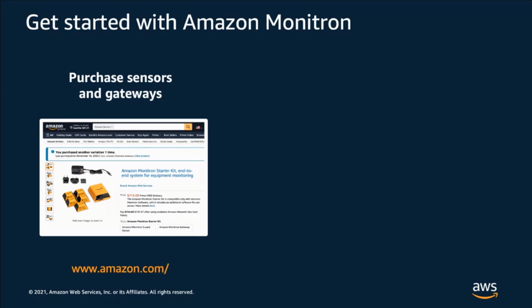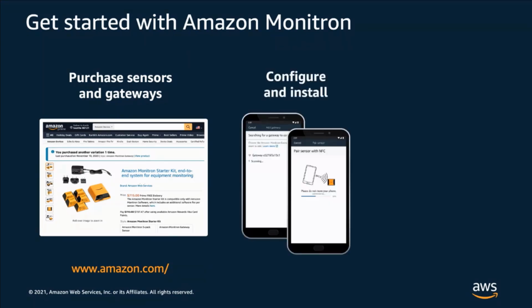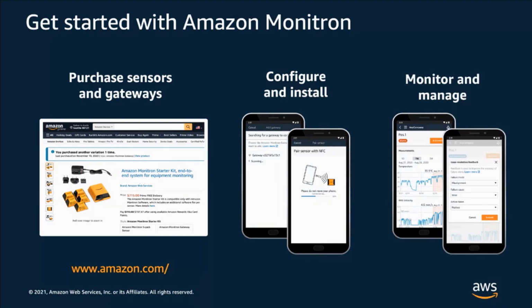These sensors and gateways are available on Amazon.com in the US and also on the European marketplaces, namely France, Italy, Spain, Germany, and UK. Once these sensors and gateways are received, you can use the Monitron app to set up these devices and physically install them on your machines. And once you do that, you can monitor and start managing your equipment. As you've seen in the previous examples, it's extremely easy, quick, and cost-effective. And you can quickly enable predictive maintenance for industrial equipment.